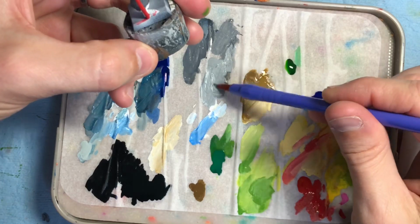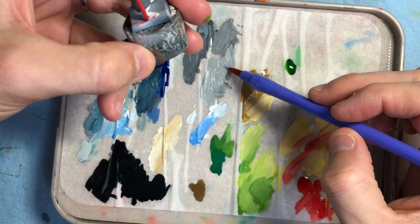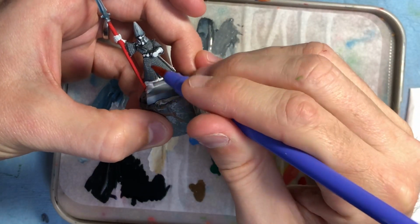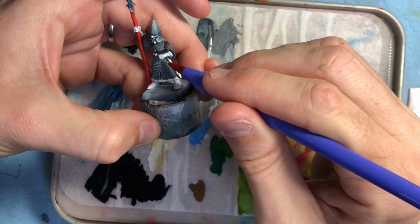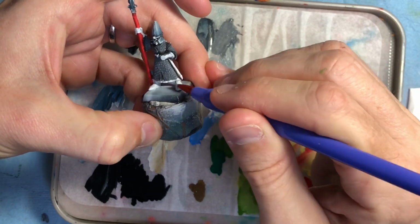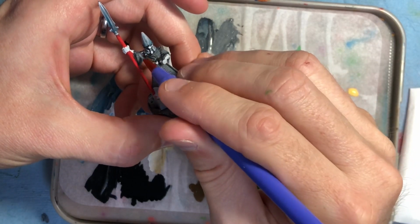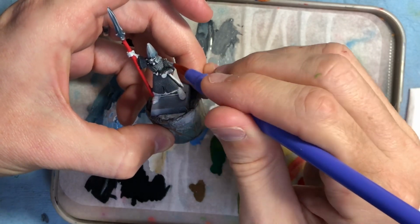Okay, now I'll just jump straight into that lighter grey, the pale blue-grey. I think I got that right this time. And again, same thing. Beautifully finely detailed armour. Jez is designed here, so.